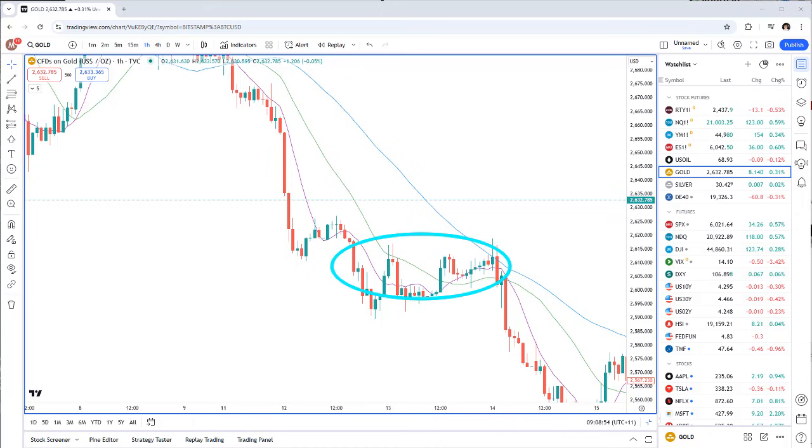That's sideways. What we want to see first is a large bar breaking down. That's going to give us the confidence that we're about to start the next leg down, right? So that's what we want to see first. You never want to get in early.